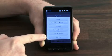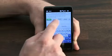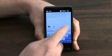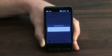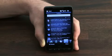Let's create a quick tweet to see how it works. The meaning of this tweet will be revealed to you. And there it is, fast and easy tweeting off your phone. The Twitter app works as a great addition to the interface. Included on the device are also a Facebook app and a YouTube app.